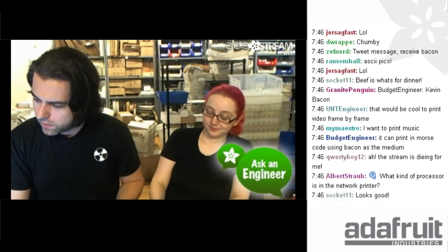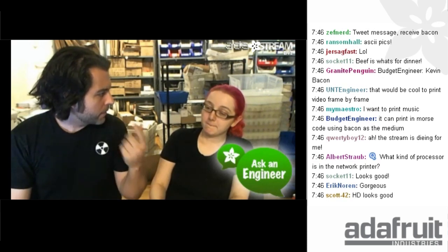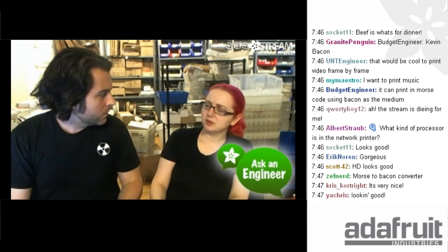We're trying to. What type of processor is in the network printer? What's inside that? It's an Arduino Uno Ethernet. They probably want to know what's inside the printer itself. Is there a microcontroller inside the printer? I don't know. I didn't open it all the way. You should probably crack it open. Probably some 8051 core, a really cheap thing that just drives the heater.